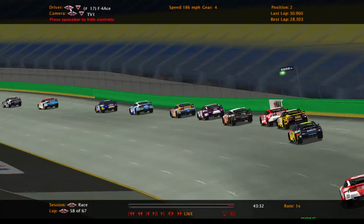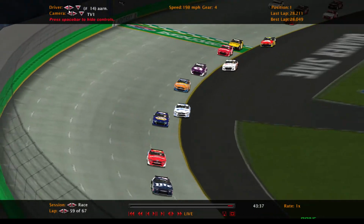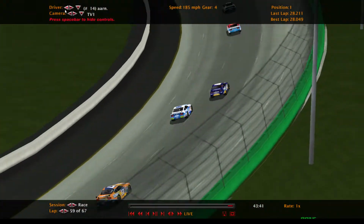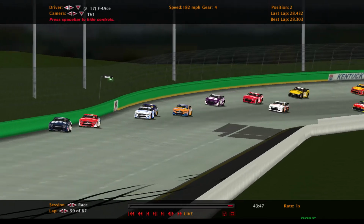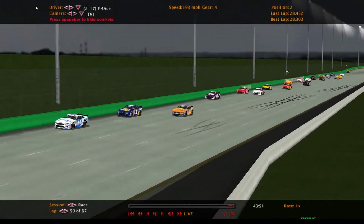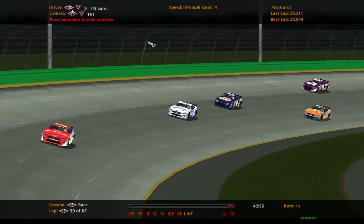This Duke files in third, Ace second. Arn leads the way. A win could not only put you in a good position for the playoffs, but it could also get you a ticket to the All-Star race. That's going to be something that you want to see, as we saw Karibo punched his ticket to the All-Star race earlier this season.